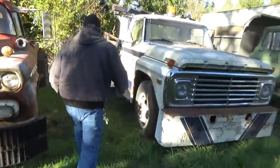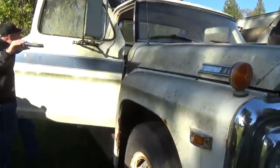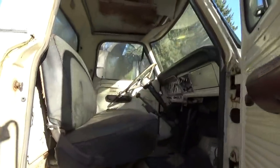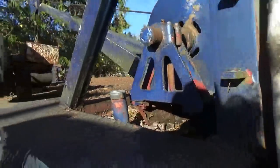Might as well give him a shot of the inside. All the boom stuff works. I've got video of that all working, and not a rot bucket, solid floors, solid cab corners, nice dash, runs and drives, all original. Door bottoms are solid.